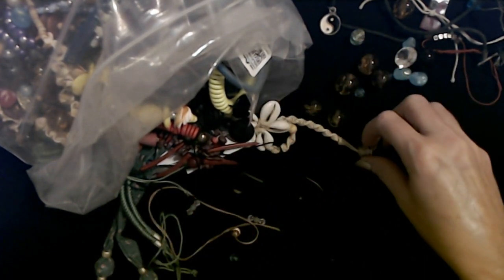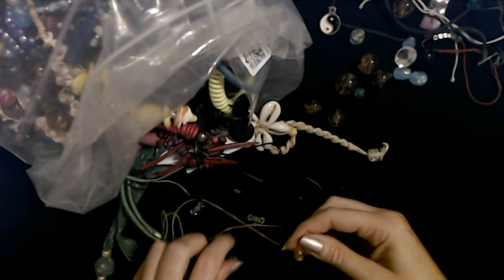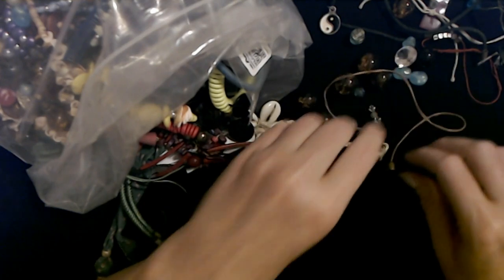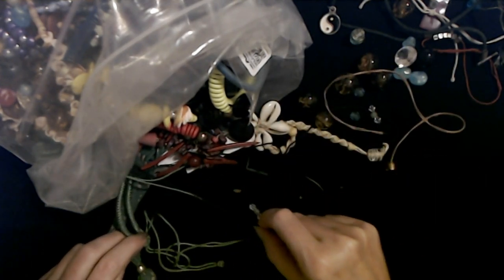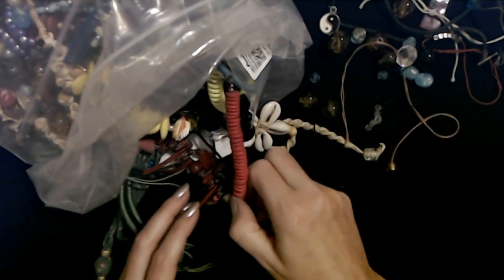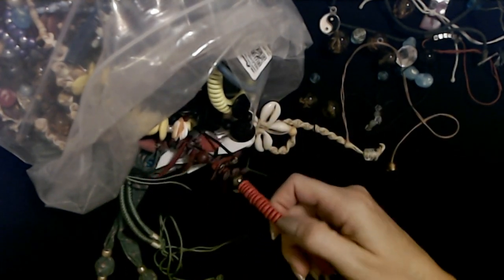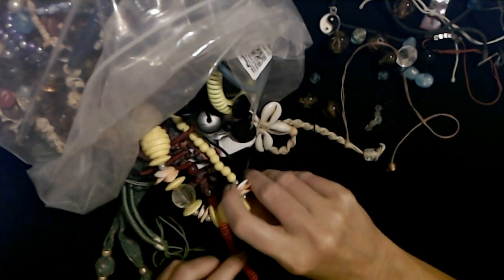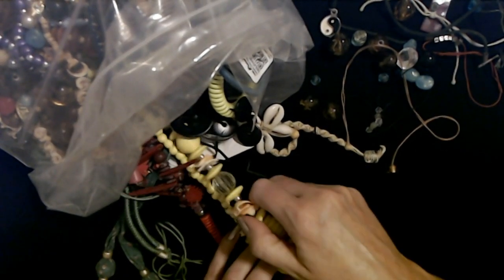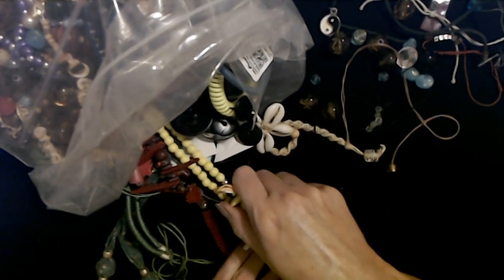I don't know. Okay. We have lots of little bits and baubles here. Pieces of string that go nowhere. I don't know. What in the world? Okay. Here's a red thing. It looks like a lobster. Ooh, I like the yellow one. Look at this pretty bunch of stuff. Oh, it's so cheerful. Look. It's sunshine yellow.